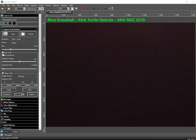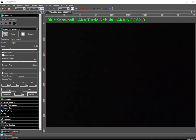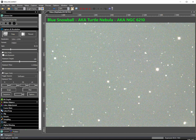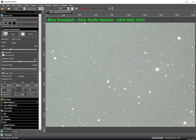Well, let's see if I can get to this galaxy. The telescope is slewing. Slew complete. Let's see. I just realized I'm only in like a 1 second exposure. That's not it. I'm not looking through my neighbor's trees.